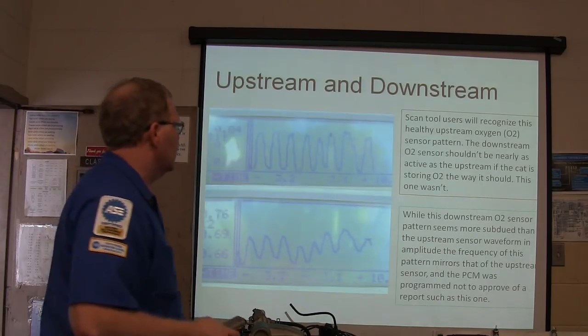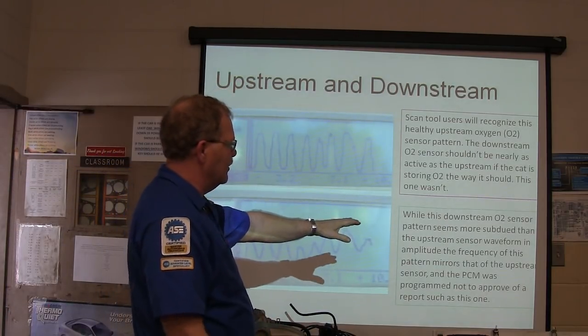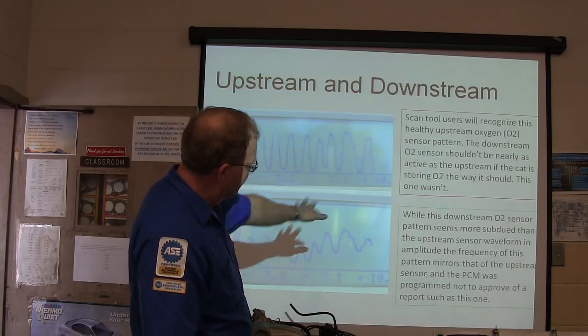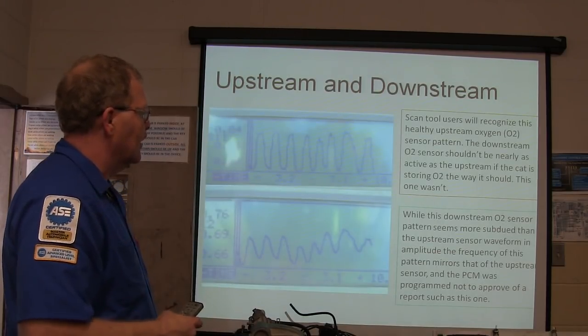All right, so this one here wasn't storing oxygen the way it should. Now, this downstream sensor pattern seems more subdued. It still has the same amplitude. See that? That's a crappy picture, but you're just going to have to live with it, it's the best I can do on this particular car.